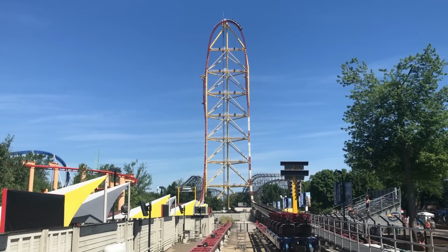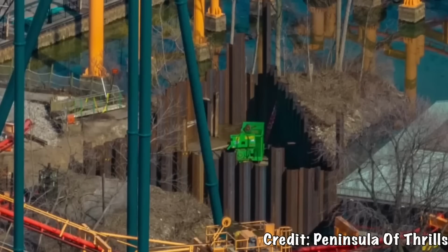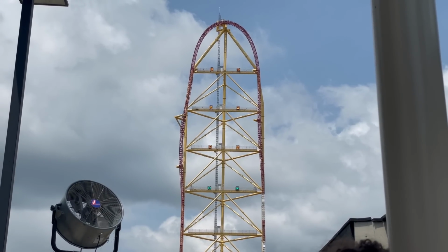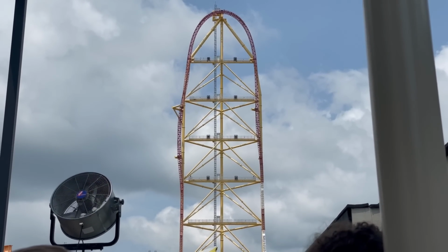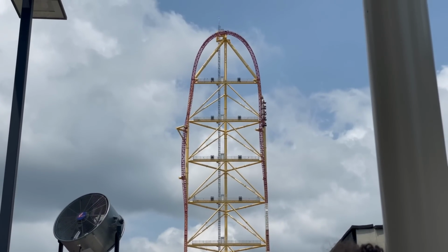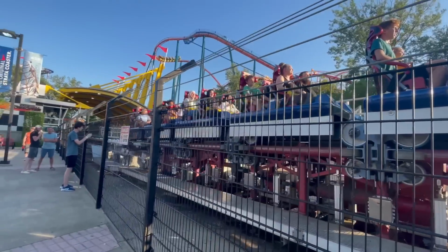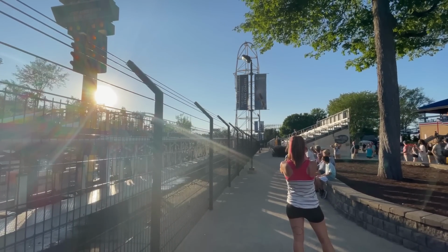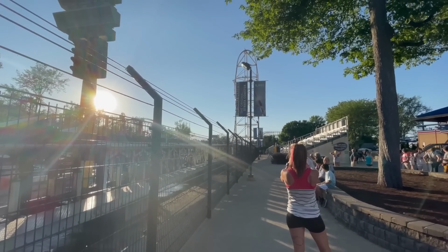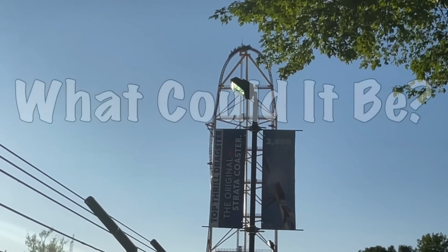So, what is Reimagined Dragster going to have that Top Thrill Dragster didn't? Looking at these pictures, you can see how small the several objects are inside of the structure, so we could easily tell that this is going to be something huge. And the person who took these pictures, Peninsula of Thrills, had something to say with this, including his own opinion. I was very skeptical at first with just like one hole, but now that it seems like the construction site is expanding, I do think that Dragster is going to get a spike of some sort. I don't know what that looks like, and we won't know until Cedar Point fully announces what Dragster 2024 will look like.